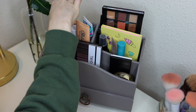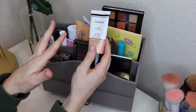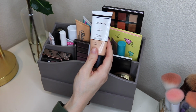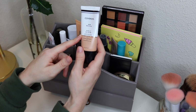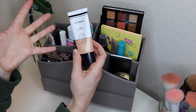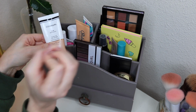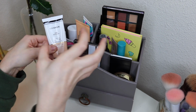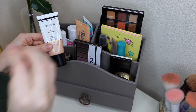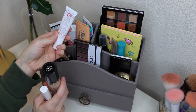I also have this, also from CoverGirl. There's a lot of CoverGirl in here because I just bought a bunch from CoverGirl and I'm in the process of testing it out. This is their Vitalist Go Glow Luminizing Lotion. It works really nicely under makeup, as a primer or as a liquid highlighter, which I really like it for. It's really nice on those light makeup days when I just want a nice hydrated, glowy look.